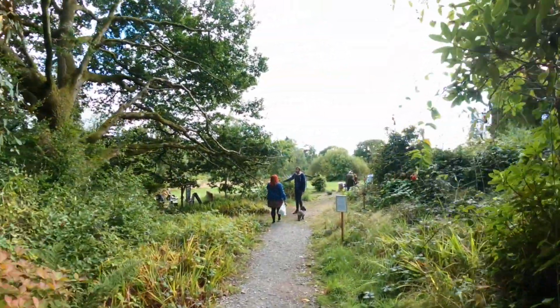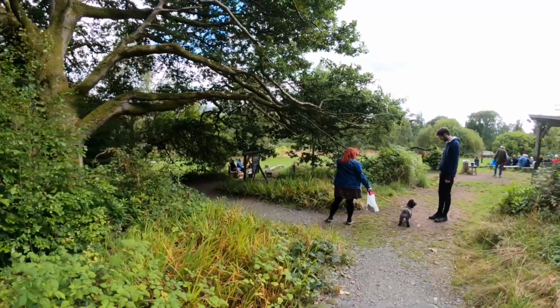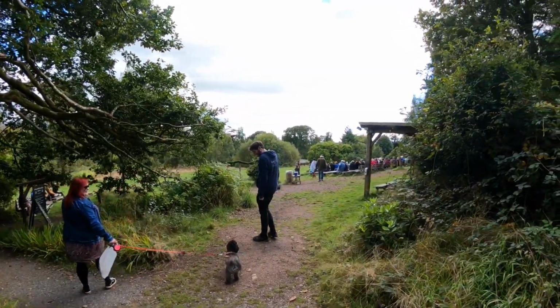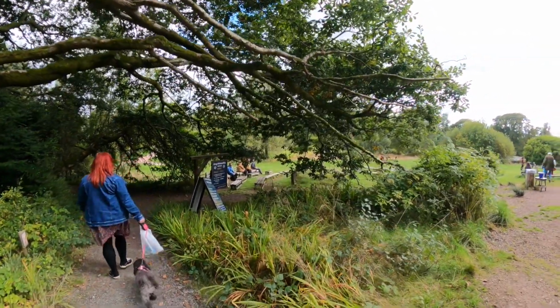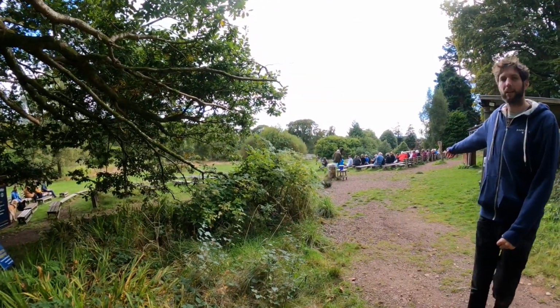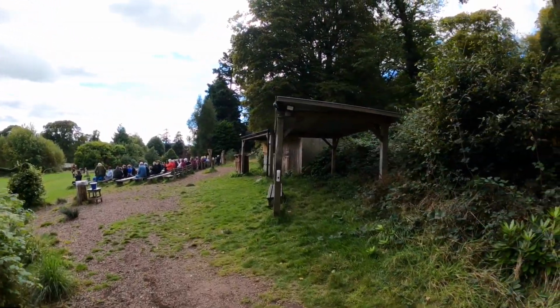Oh yeah. You've got to sit down here with the dog. Wow, it's busy. So we've got a dog-friendly area. If you go and sit in here, you'll get better shots, with the birds flying over you. Oh, thank you.